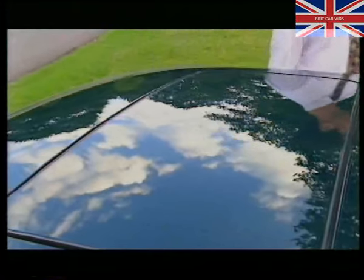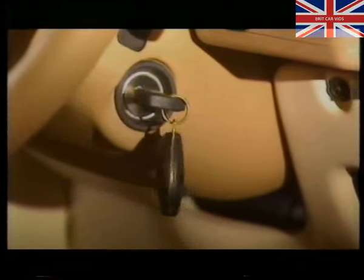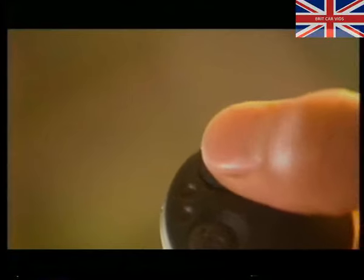So the security system is very simple. One press of the unlock button, turn the key in the ignition, and the anti-theft system is disarmed. Remove the ignition key, press the lock button twice, and you have maximum protection.